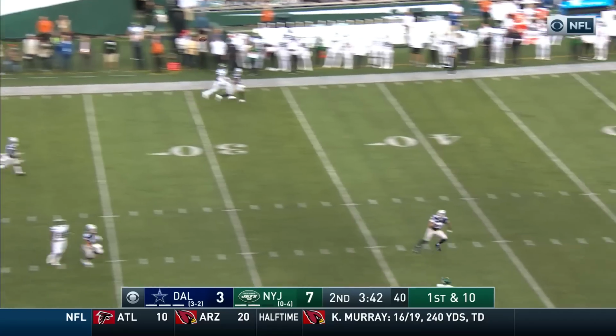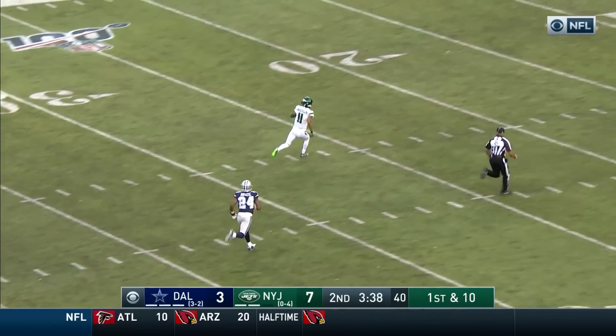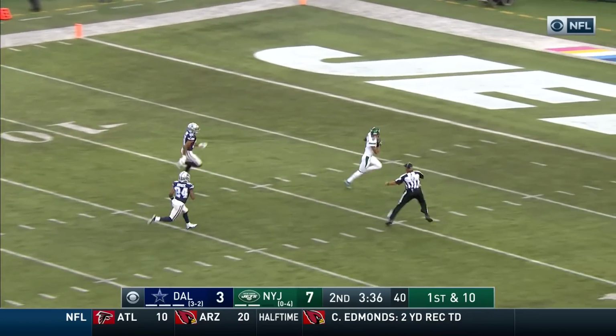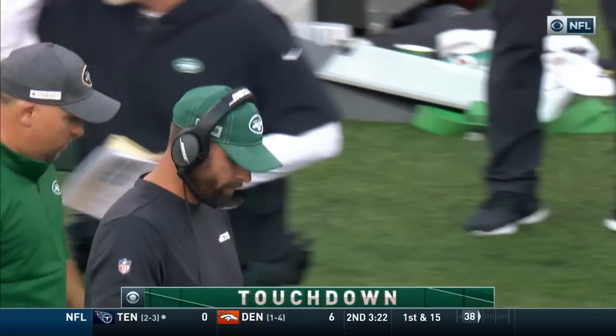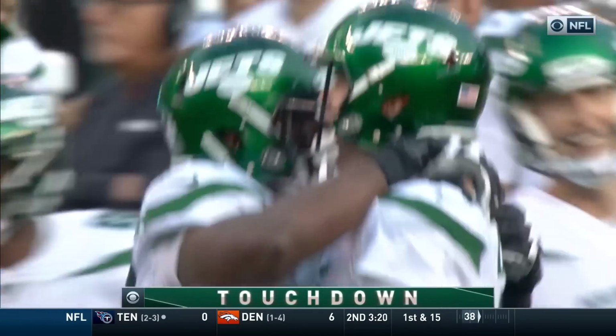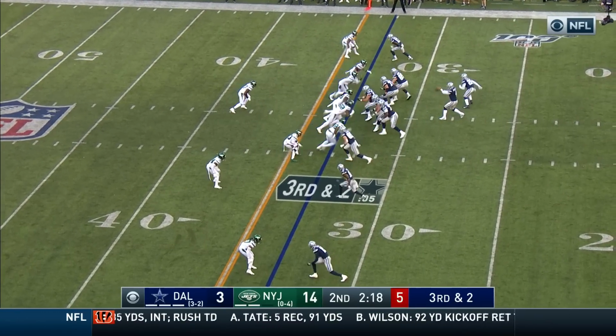Fake to Bell, go deep. Anderson's out there. This is going to go the distance. 92 yards. Darnold to Anderson. Man to man. Now we've got everyone one-on-one. Get the ball out of your hands quick.